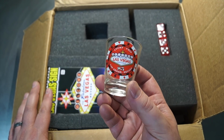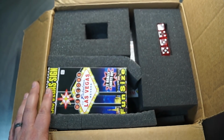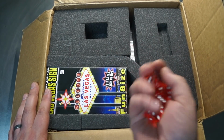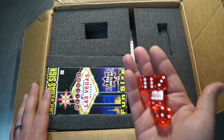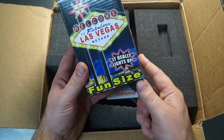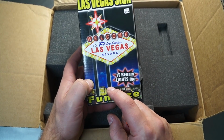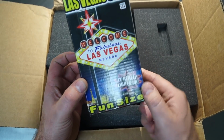Obviously, this is a big activity here in Vegas, so that's really cool as well. And we get some dice, which is what Vegas is around, right? The whole idea is that there's so much entertainment there, and a lot of it is casino-driven stuff. So we got some dice for some gambling, and then we also have a little sign that lights up from Las Vegas as well, which is really cool because once again I've never been there. So very cool. We got a little Vegas sign here.